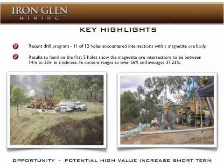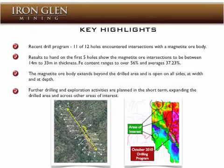Results to hand on the first 5 holes showed the magnetite intersections to be between 14 metres and 33 metres in thickness. Iron content ranges to over 56% and averages 37.23%. By way of reference, a 50% iron content equates to 70% magnetite ore grade. The magnetite ore body extends beyond the drilled area and is open on all sides at width and at depth. Further drilling and exploration activities are planned in the short term.